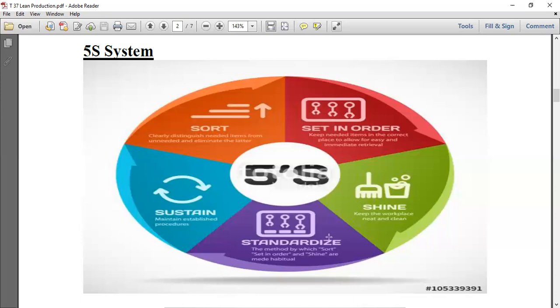Another one, standardize. This is the method by which you make sort, set in order, and shine habitual. Standardize means make it a habit, make it like a rule, right? Make it like a rule. For example, brush your teeth before you go to bed, morning and evening, at least twice a day, at least thrice a day. Make it like a habit, standardize your personal hygiene factors.